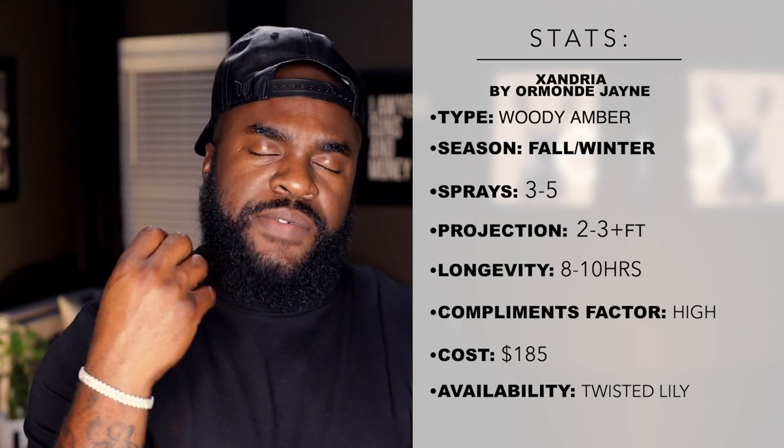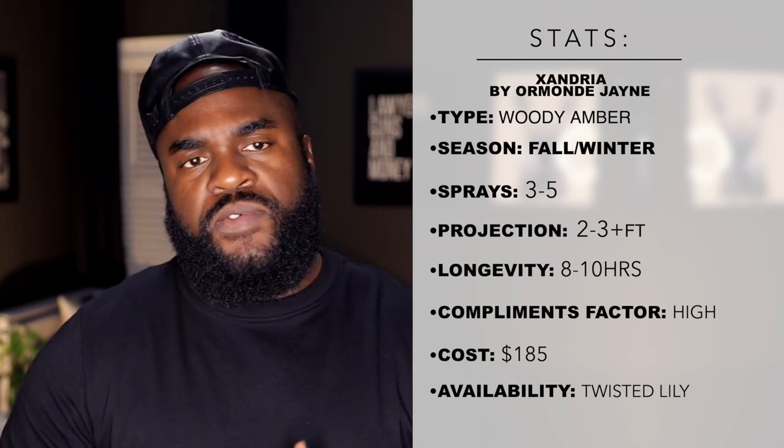If you want to leave an impression on someone, that's a fragrance to grab. All right, it has almost this Middle Eastern feel to it, to an extent, but it's subtle, slightly sweet, sexy for sure. I'm stamping it. All right, that's my thoughts and opinions on this fragrance.